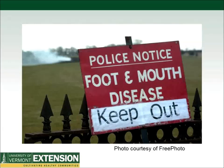So here's where anyone who's on can type in the chat box: what are local resources that would be called into play to control traffic in such a situation? Martha's typing.